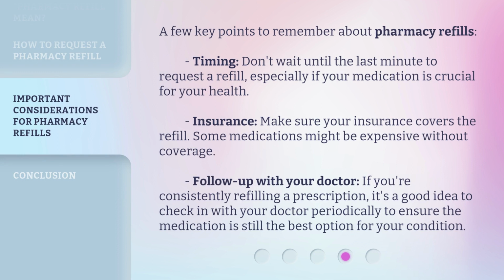A few key points to remember about pharmacy refills. Timing. Don't wait until the last minute to request a refill, especially if your medication is crucial for your health. Insurance. Make sure your insurance covers the refill. Some medications might be expensive without coverage. Follow up with your doctor. If you're consistently refilling a prescription, it's a good idea to check in with your doctor periodically to ensure the medication is still the best option for your condition.